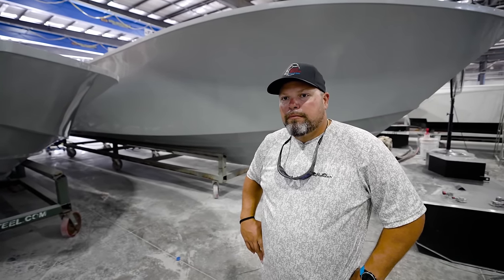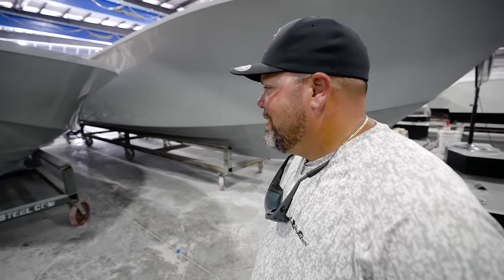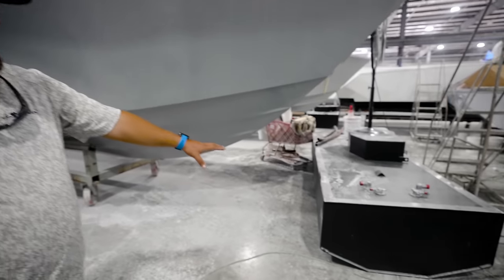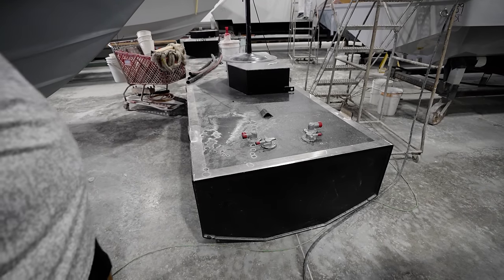You don't have to worry if gas is $18 an hour. Of course. A gallon. Golly, bro. Don't even get me started with gas. Yeah, it's going higher. But look, check it out. Talking about gas, these are our fuel tanks.